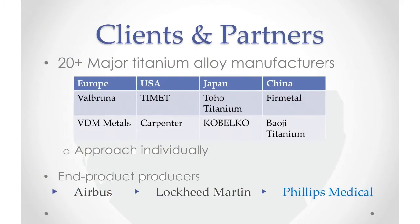And VSMPO is not the only company out there we would like to work with. We've identified 20 major manufacturers of titanium across the globe, anywhere from Europe to China. And we believe the right approach here is to approach each individually, as they're sufficiently large and there are sufficiently few of them for it to be feasible.